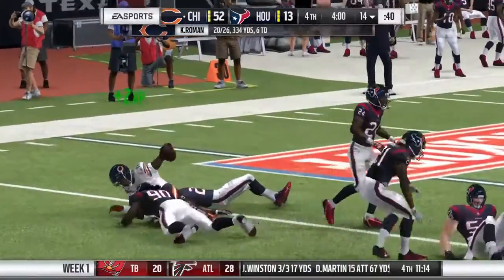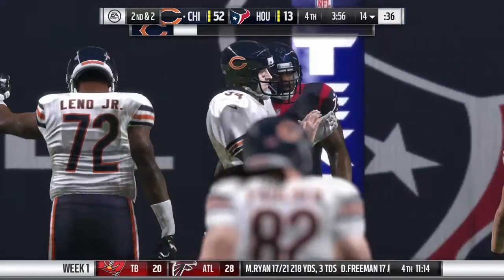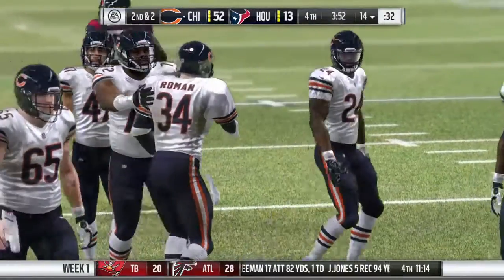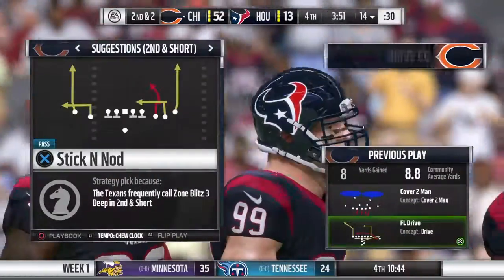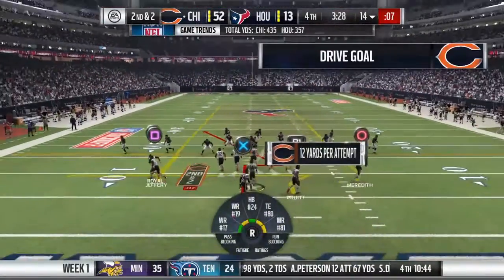A good pickup there. 8 yards on the first down completion. And this time they go underneath for a simple pitch and catch. And not only do you get the pitch and catch, Brandon, but you're able to keep the receiver moving when you hit him with the drag route. And some options here for the offense on 2nd and 2.